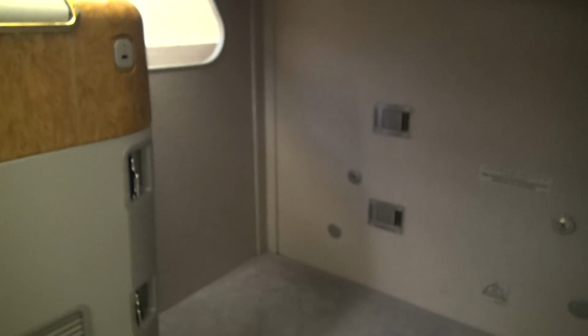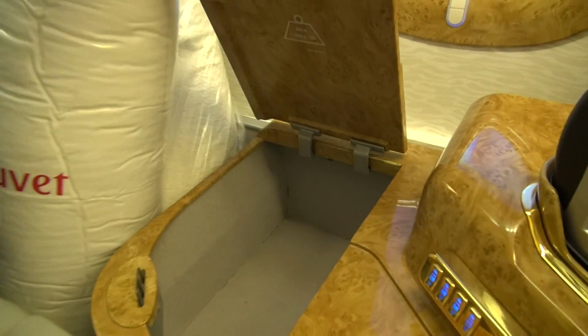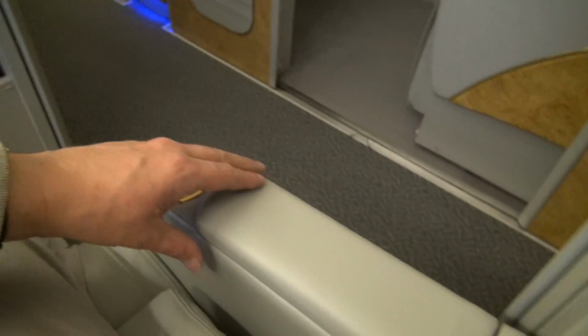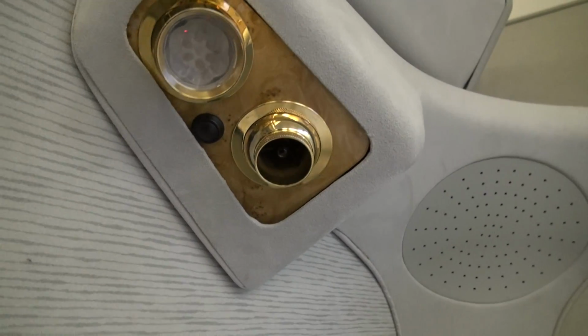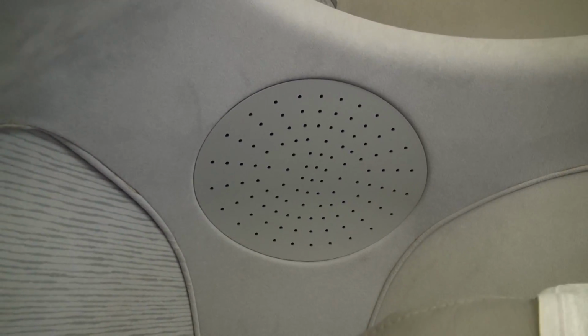There are no overhead lockers in first class, rather your luggage is at your feet, and each guest has a private hanging closet, perfect for hanging your shirt when you've changed into your Emirates PJs. At your seat there's an almost endless supply of little storage compartments. A nice touch is the speaker built into the seat right above your head. This means cabin announcements are clear and easy to understand without being too loud.